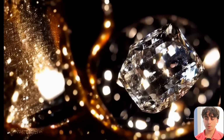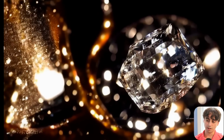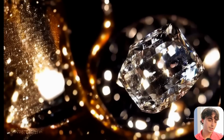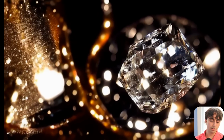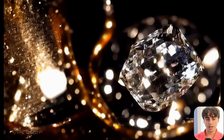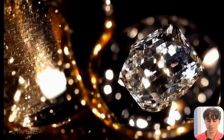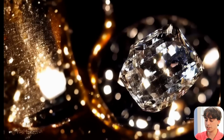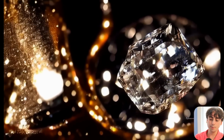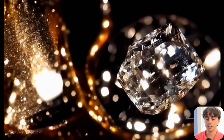This idea was pretty cool. This was simply a macro shot of a time lapse of a lab diamond forming. So instead we just got this slow zoom onto a diamond. It looks like a macro shot, I will say that, and it also looks a lot like a regular image, even though it wasn't specified. So maybe that word shot in Gen 2 just signifies imagery. So you've got to be careful with Gen 2 because it likes to just generate still photos if you don't prompt it correctly.